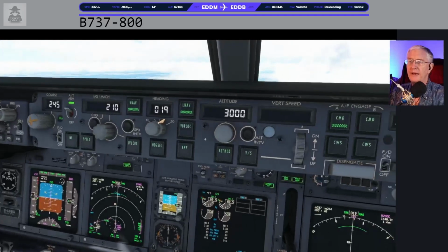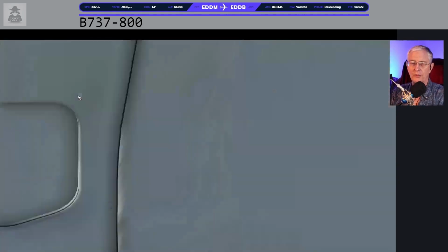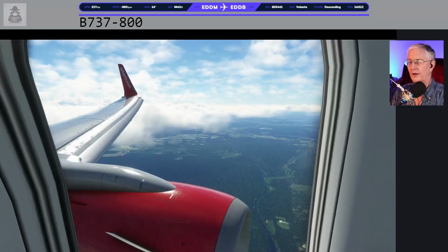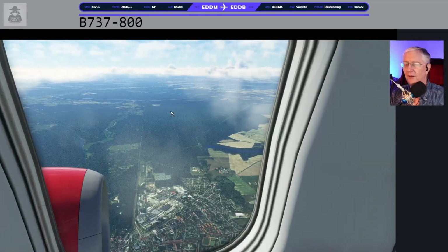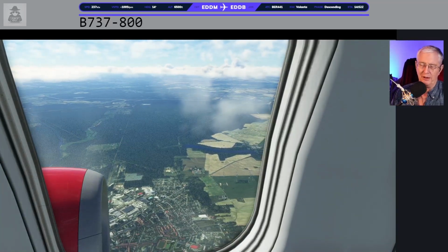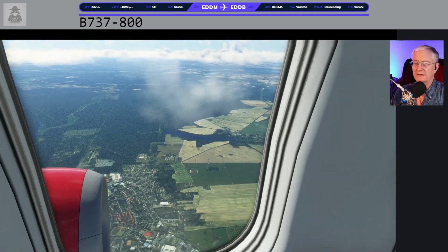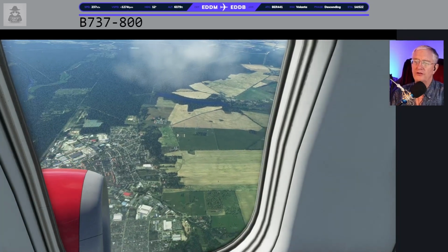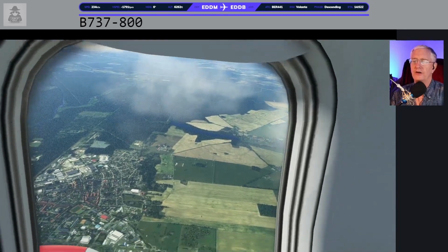Okay, so we got our speed here. We're going to go down to 3,000 feet. And it's almost time to make our turn. And even though I just did that big old yammering about don't zoom around too much, you get to look out the window a little bit and enjoy the scenery. There's some more wind turbines and a really nice turn.